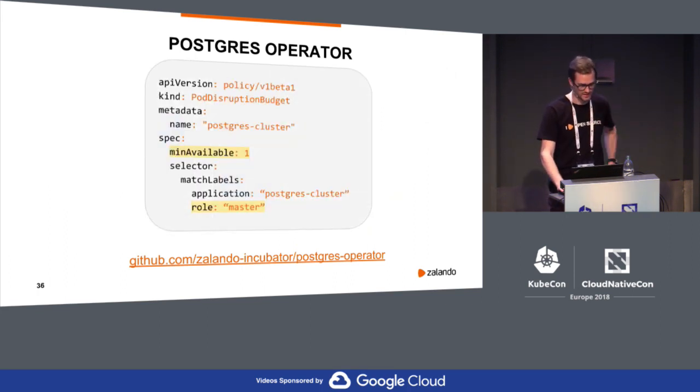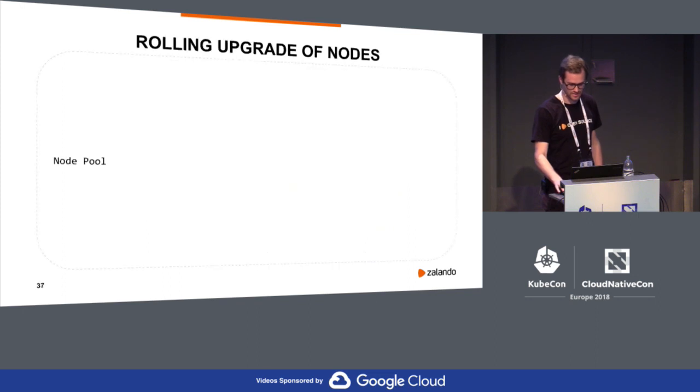And this would look something like this. So you have min available 1, and when you have a label role master, that's a basic way to do it.